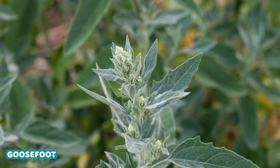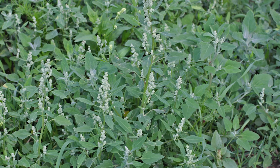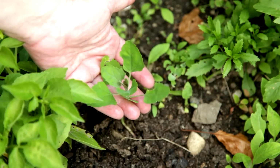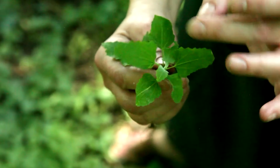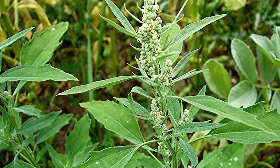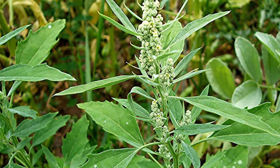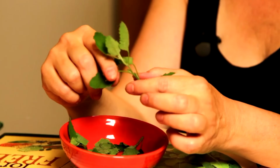Before spinach dominated American gardens, families welcomed the appearance of a remarkable volunteer plant called goosefoot, or lamb's quarters. This wild-looking green with its distinctive dusty white coating on the leaves packed more nutrition than almost any cultivated vegetable, with iron levels that outperformed spinach and calcium content that rivaled milk. The beauty of goosefoot was that it required absolutely no planting or care.